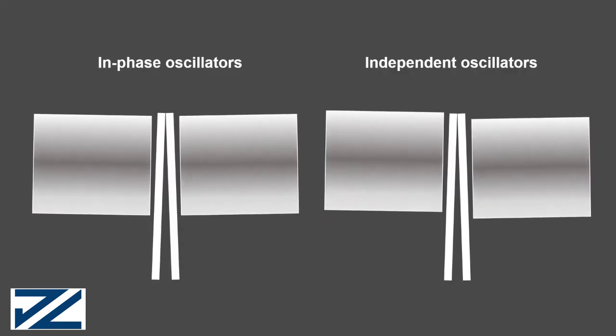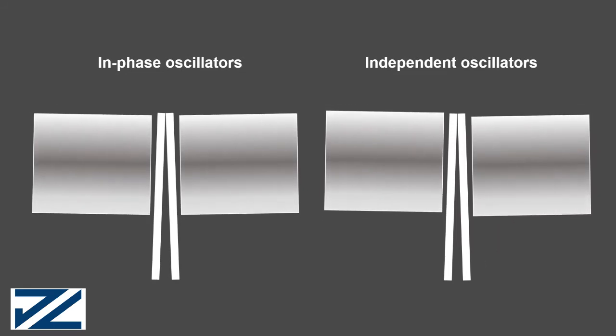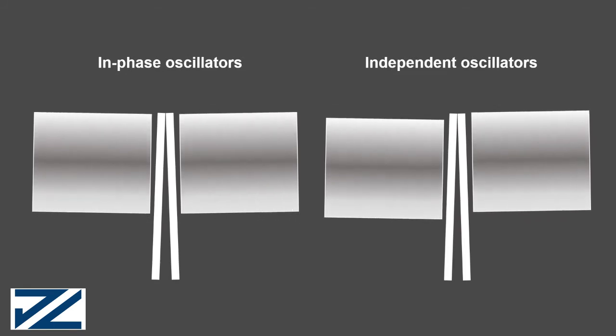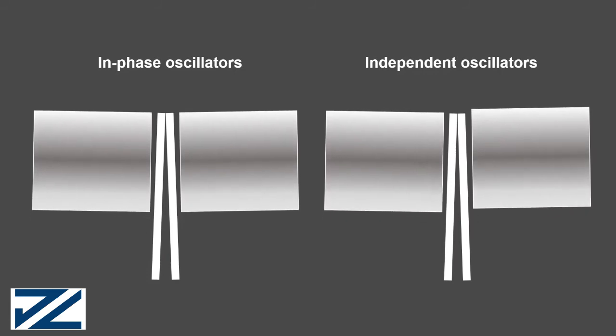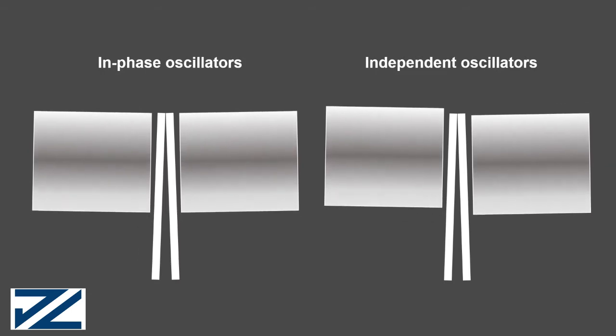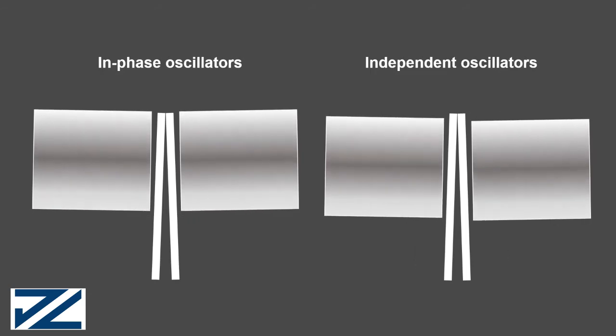Although all the oscillators are tuned to be identical frequency, the slight difference in the rubber properties would result in a slight difference in the oscillation frequencies. In the independent oscillators, periodic destructive cancellation is inevitable as shown in the animation. Such destructive cancellation would not occur in the in-phase oscillators pair.